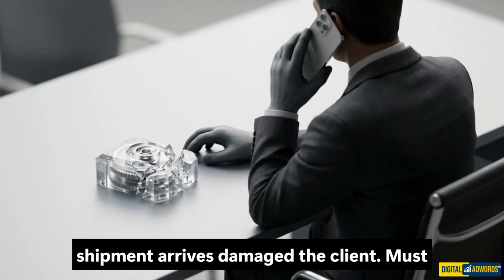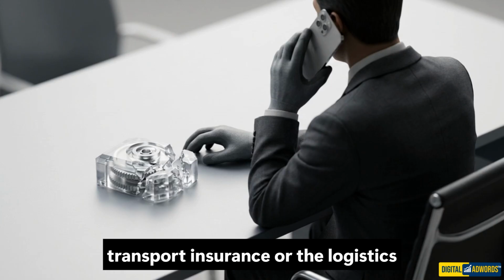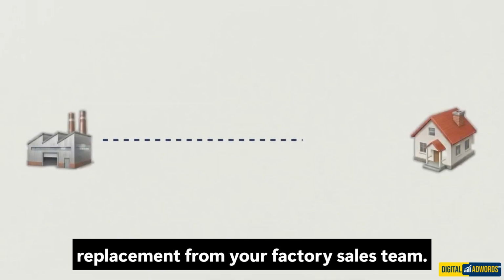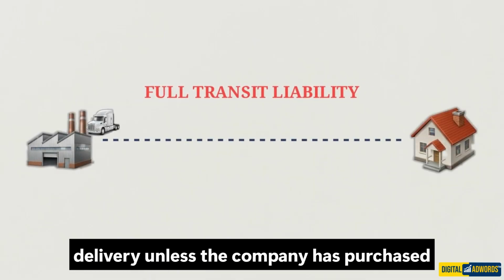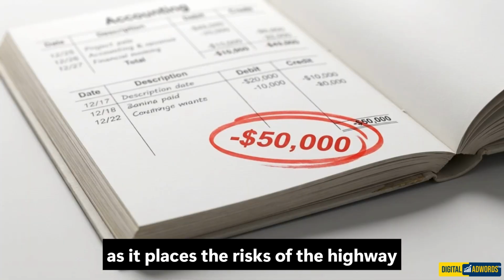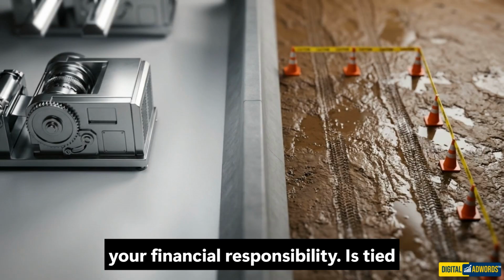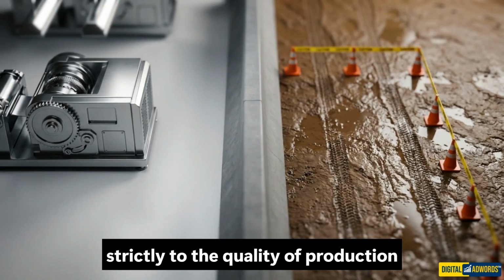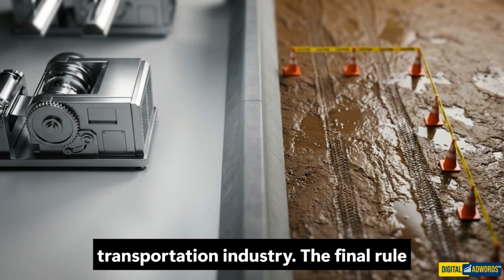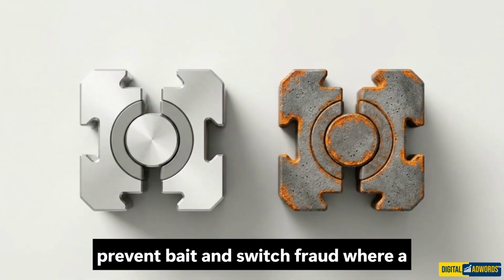If a shipment arrives damaged, the client must resolve the issue through their own transport insurance or the logistics provider, rather than requesting a free replacement from your factory. Sales teams should avoid offering guaranteed door delivery unless the company has purchased specific insurance to cover that journey, as it places the risks of the highway back on your own ledger. This ensures your financial responsibility is tied strictly to the quality of production, rather than the variables of the transportation industry.